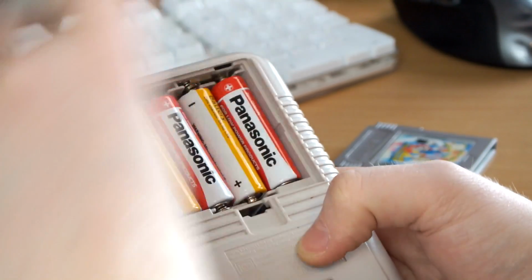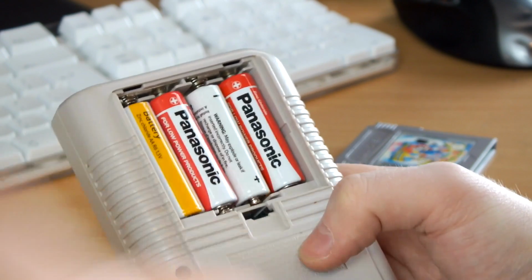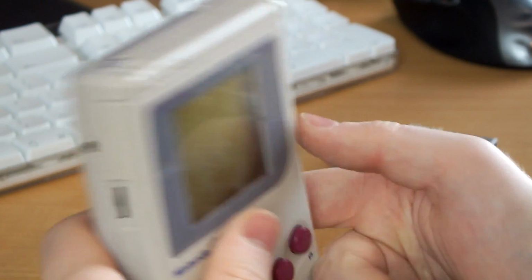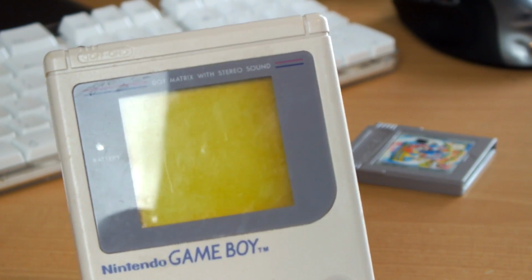With these, it was the same story. I've taken those 2 old dead batteries out and put 2 new Panasonic batteries in there, and it has fired right up, which is awesome. So you could always do battery swapping tricks like that. Pretty similar with any electronics, but it was so much better with the Game Boy than it was with the Game Gear or anything.